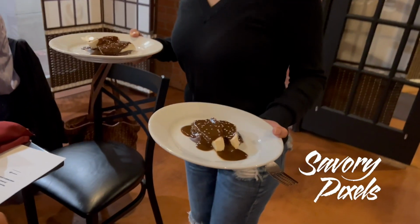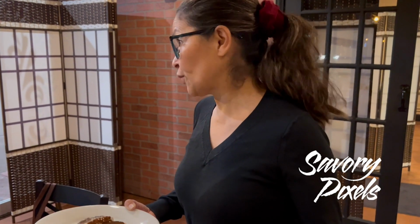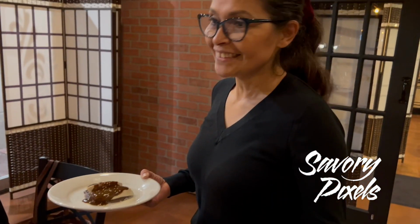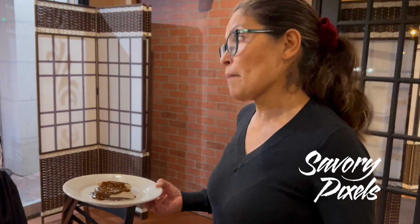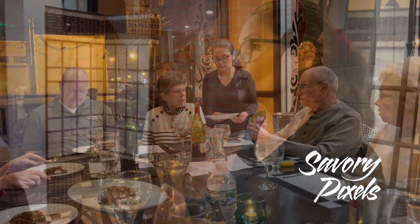And this is the mole, an authentic sauce made with 20 ingredients. One of the ingredients that everybody has to know, if you're allergic to nuts, this is not a dish for you. If you are allergic to any kind of nuts, this is not a dish for you because one of the ingredients is nuts. Thank God, we are not. But this is authentic mole from Puebla. The ingredients come from Mexico. So I don't think you're going to get this dish anywhere else. The sauce.